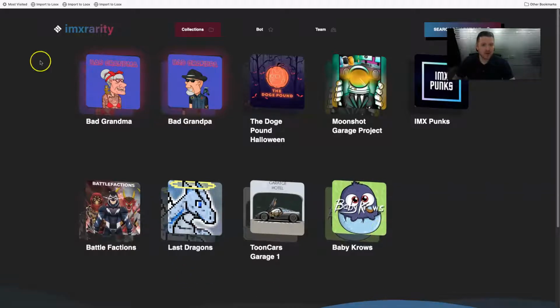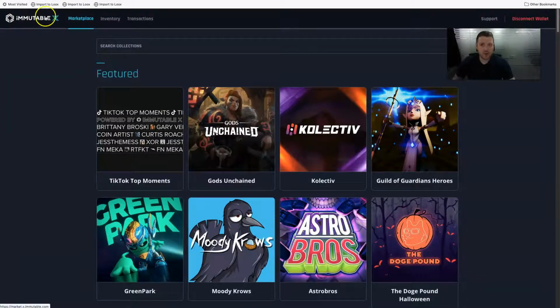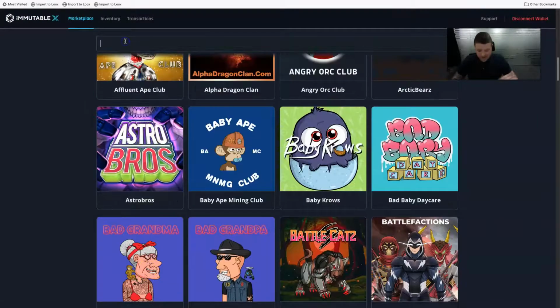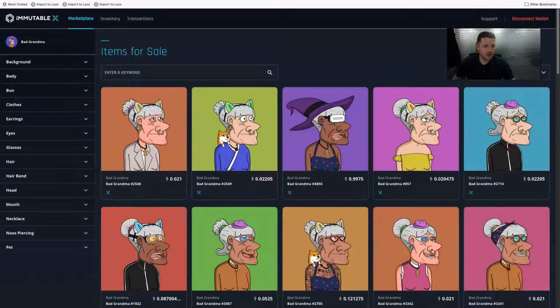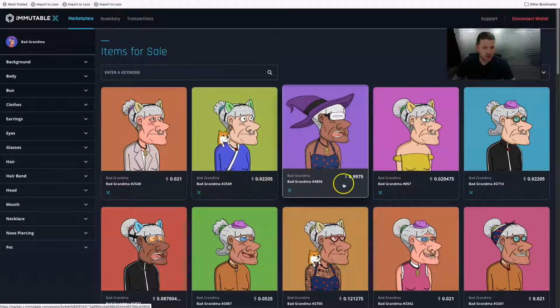Right, so if we use the Bad Grandma one as an example, it will show the rarity here. If we were to find these on Immutable X, again we talked about this in previous videos, we can scroll down and find it here, or we can type it into the search and find it that way. Now what you can see here, obviously, is it's all listed by newest first. The floor price on these is rock bottom at the moment.